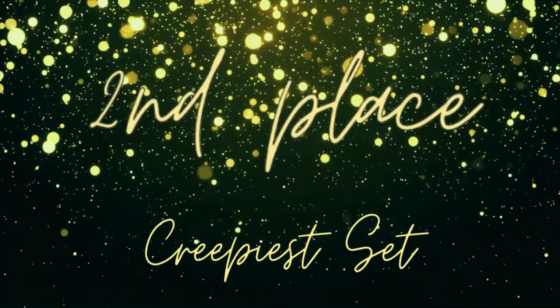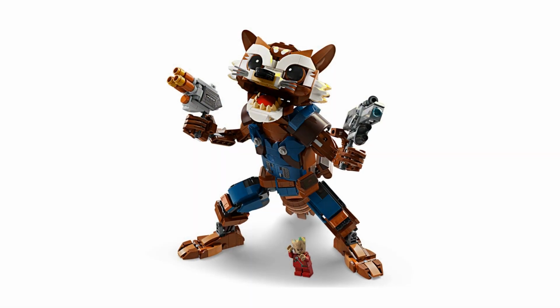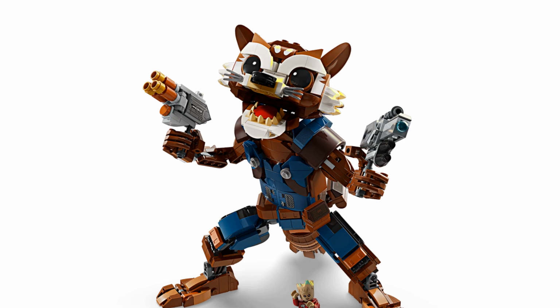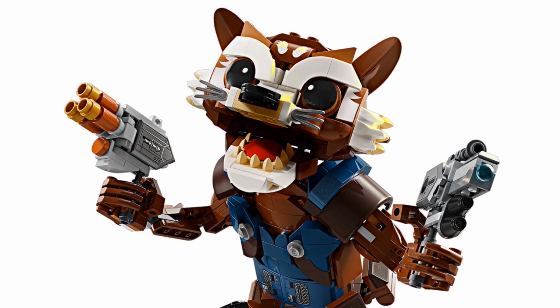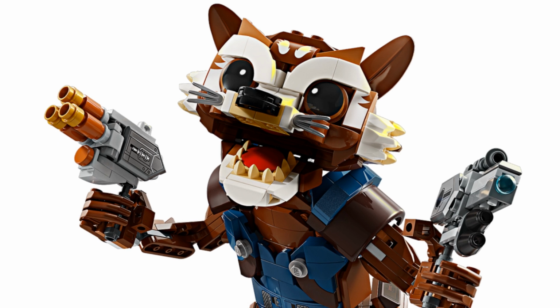In second place, we have a set I do not like. It's Rocket and Baby Groot. Rocket is supposed to be cute, and this set really isn't. His eyes are so huge, and his teeth are so visible. I know Rocket can tear people's faces off, but I believe this one would do it for fun.